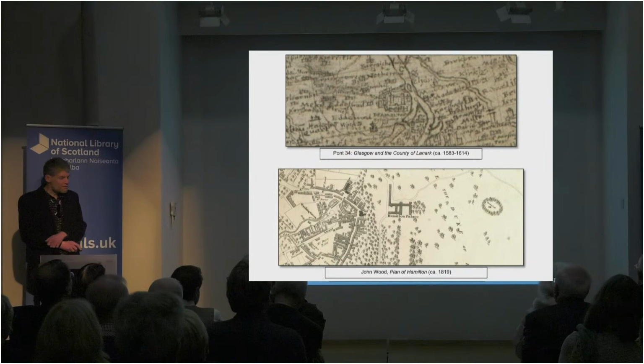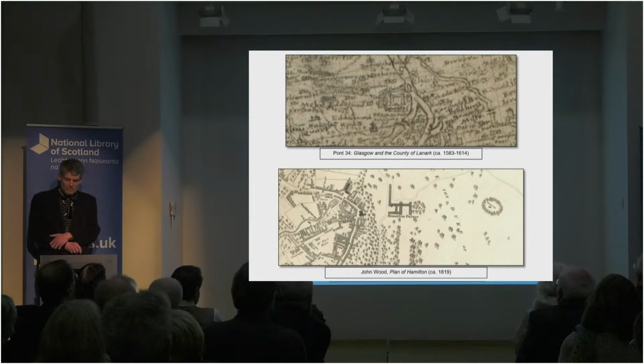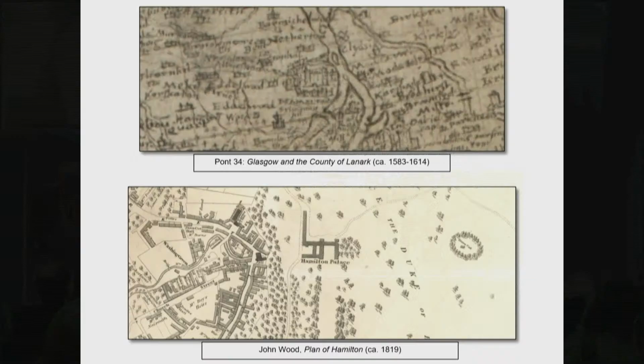Pont often provides us with useful evidence of the earlier positions and layouts of settlements. As we can see here in the top image, the small borough of Hamilton was known to lie directly in front of the main castle structure, until Duchess Anne, in the late 17th, early 18th century, decided to forcibly clear it away. On John Wood's map that we can see down here, Hamilton Palace stands in splendid isolation. But Pont provides us with the only good earlier map evidence that the former high street, in fact, ran directly in front of the palace, an early townscape that fell victim to urban clearance.